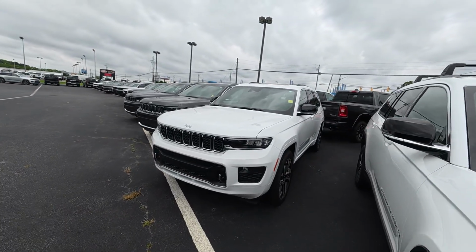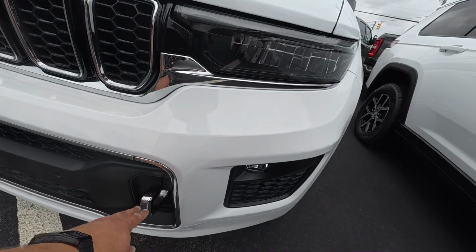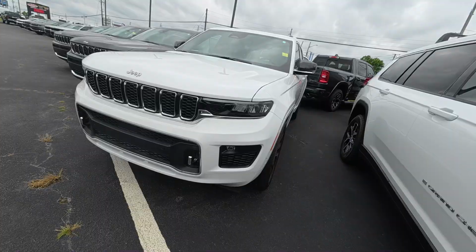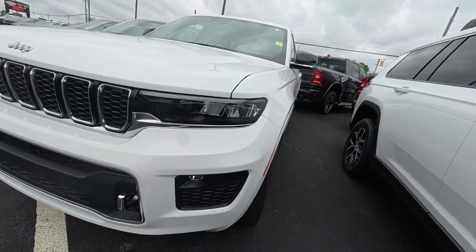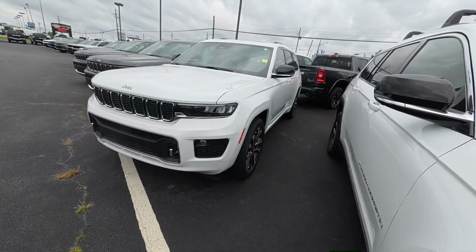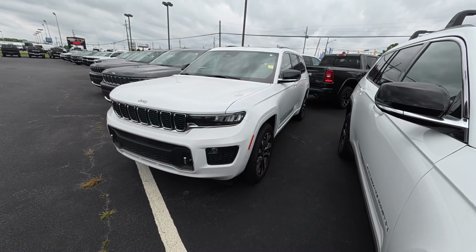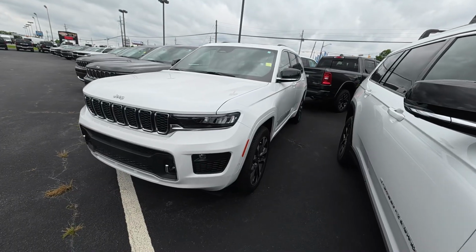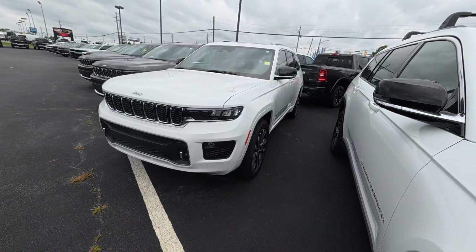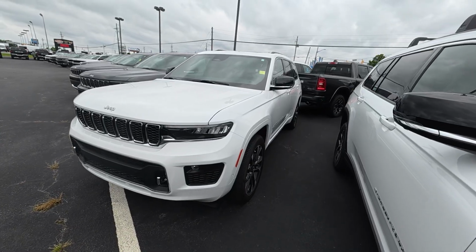You can usually tell it's an Overland just at first glance with these chrome tow hooks. You can see you've got more of a projection style fog lamp rather than the elongated style, and you get the upgraded 20-inch wheel standard. There's a lot of additional packages, and this is basically an upgraded Overland, but this would be how it would look if you got even just an entry-level Overland.